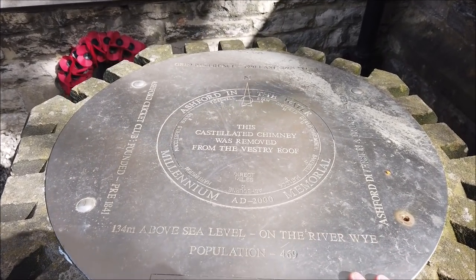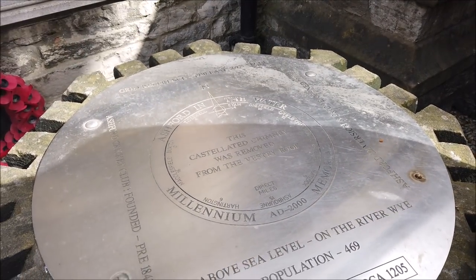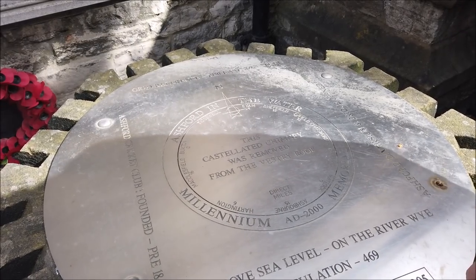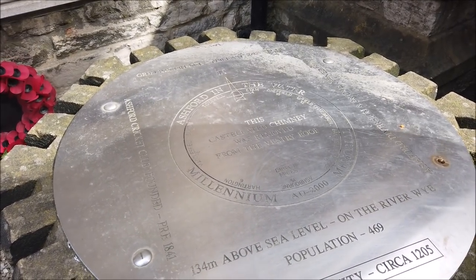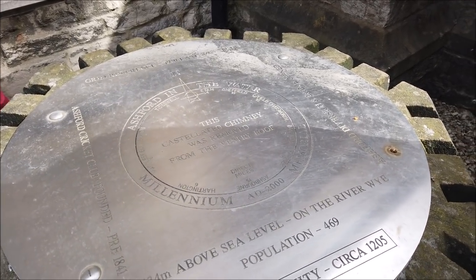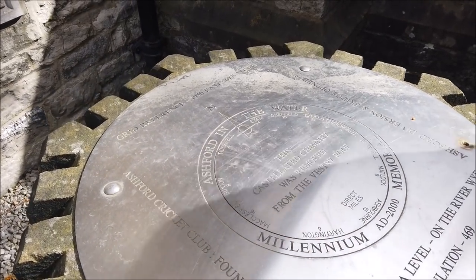I don't think you'd be able to read this. It was to celebrate the millennium in 2000, and it's a castellated chimney from the vestry roof from around 1205, so quite a bit of history to it. It says about a few different things in the village that happened.